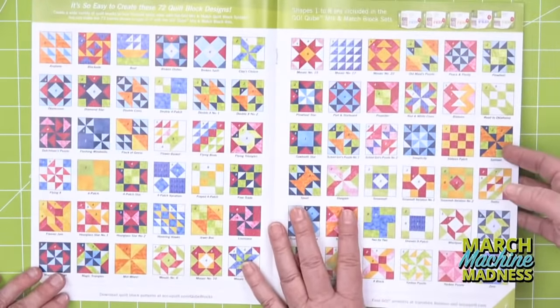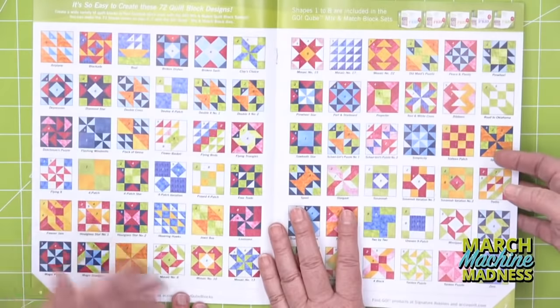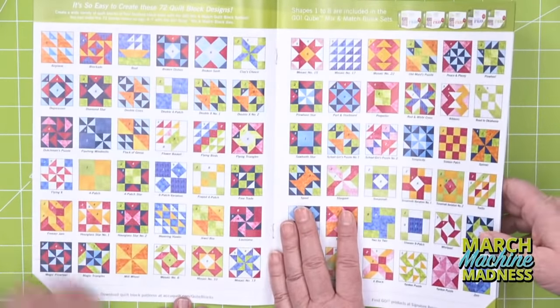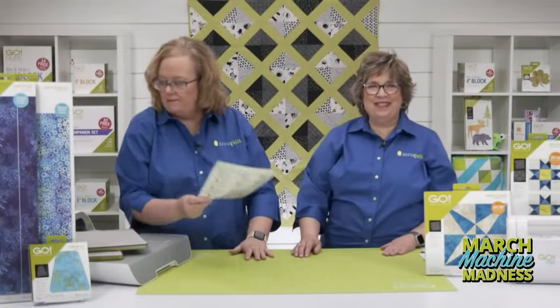If you're new to the system, go ahead, download the chart, look for blocks that you like, grab some old fabric, some scrap fabric, and just make a bunch of blocks. Open it up, folks. Open up some fabric and use it. You'll love it.